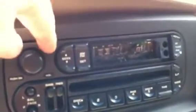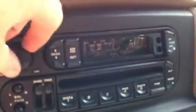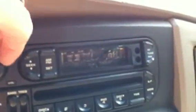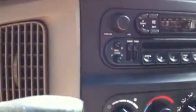You can buy these radios at used parts yards or whatever for $50 all day long, and they just plug right in. They're simple. But it does work, which surprised me. Here's the air. The air is blowing ice cold. Let's see. That's that. And got about 2 minutes to get you on a ride before I go past the 10-minute limit on YouTube, so we better get going.